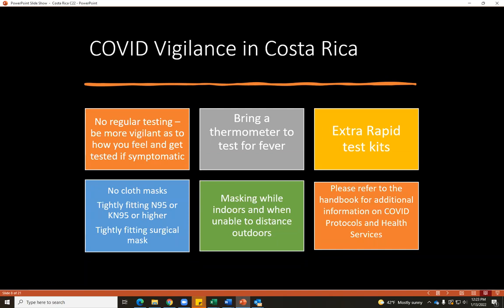So we are asking you to be vigilant about how you feel and whether you feel symptomatic. At the first signs of feeling less than yourself, take notice and bring a thermometer for testing for fever. That's one of the first symptoms that you would notice, and it would allow you to test and allow us to make sure that we're mitigating the spread of potential COVID to the rest of the cohorts.